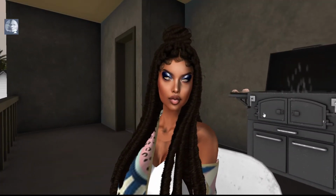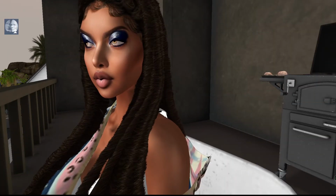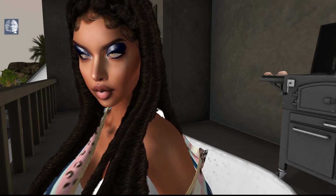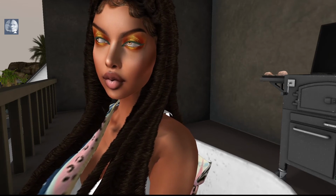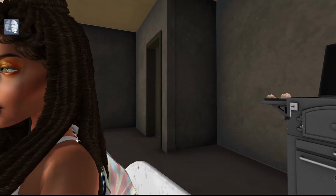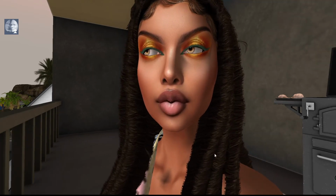Okay, so we're going to get started with some eyeshadow. I have the Cosmo eye palette and the Stella eye palette. This is the blue from the Cosmo eye palette. And look at that. That is so pretty, y'all. All right, so this is from the Stella palette. And that is just so cute. It's like a desert sunset. It gives me like I'm traveling to Dubai today vibes. I love this, okay?